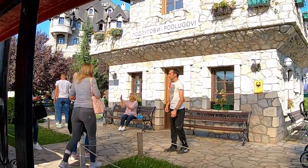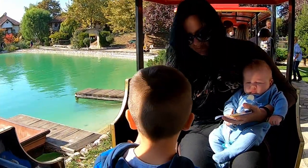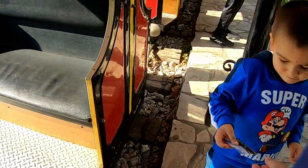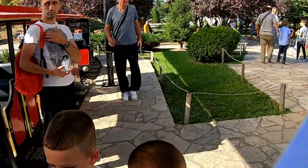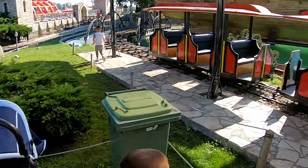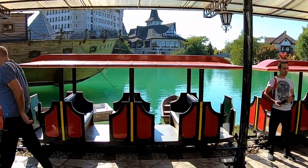Back at the train station. Tark, did you enjoy it? Tare, was it fun? It was nice. Evo, čuvaj. Da imaš uspomenu. Još da te čuvam ja. Da stavim u džep. Thank you. Okay, that was a cool ride. That was beautiful. Very, very nice.